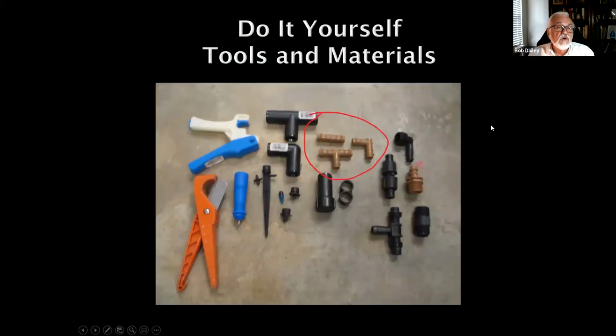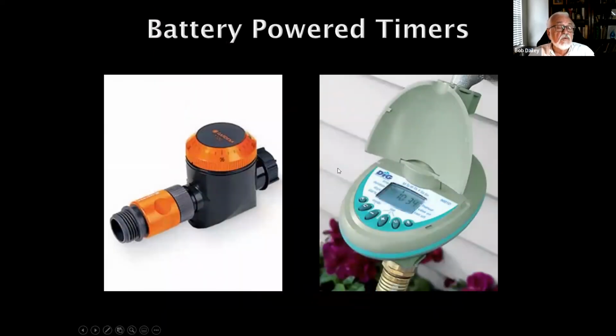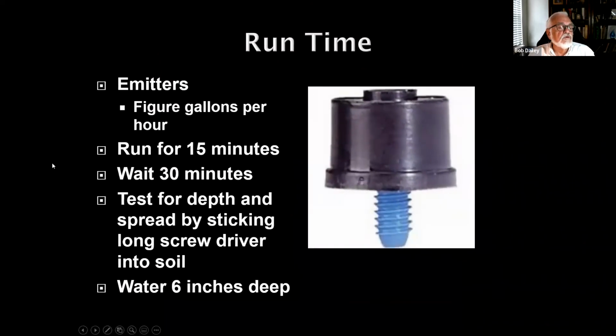Okay, do-it-yourself tools and materials. I circled these because these are the basic connectors that I use. Here's a hole punch, and here's a hole punch. This is a cutter, and these are little drip systems that you can put on your lines. This is just another example of some different tubing. A faucet timer, electric or manual. And emitters, where you can run different amounts of water through your area.